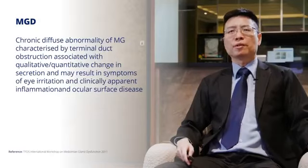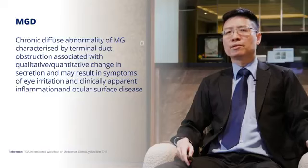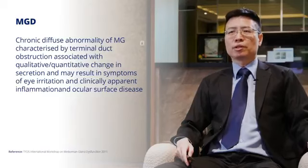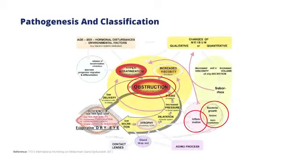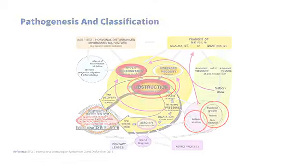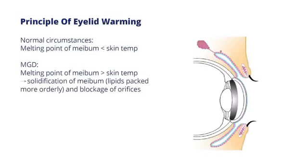Meibomian gland dysfunction is defined as a chronic diffuse abnormality of meibomian glands, characterized by terminal duct obstruction and leading to changes in the meibum quality or quantity. Here, you can see that the obstruction of the meibomian gland is a central process in MGD, and at the same time, there could be increased bacterial growth and other factors. The principle of eyelid warming includes trying to provide a temperature that melts the meibum so that there would not be excessive obstruction of the meibomian glands.